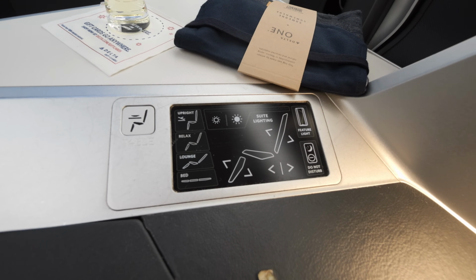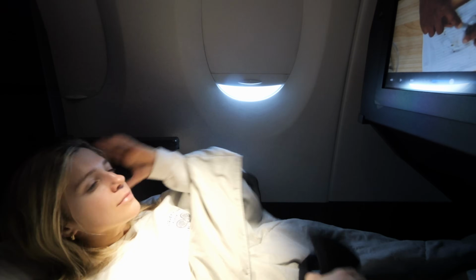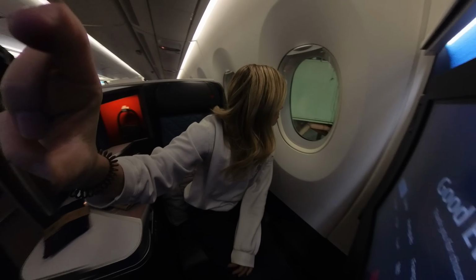To my right were all of the controls to make it into a bed. You can also change up the lighting, and there's also a remote for the entertainment screen. So here's a quick look at the whole thing. It really did feel very spacious and so much more private. Just settled onto the plane.